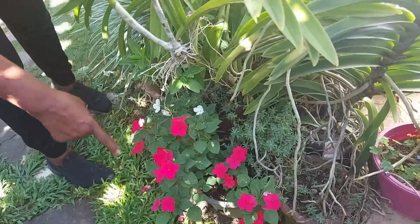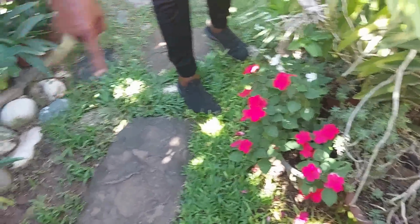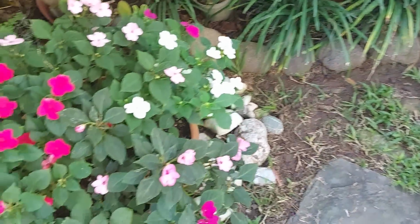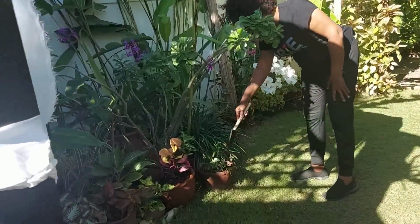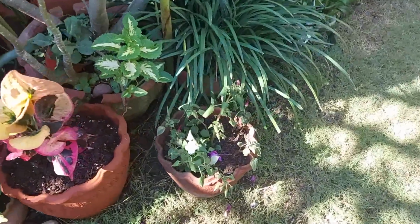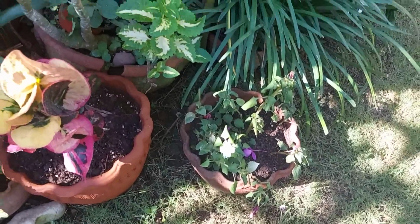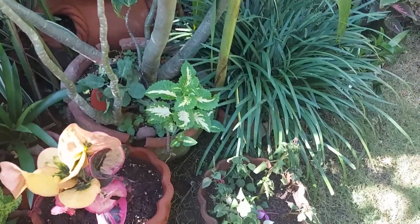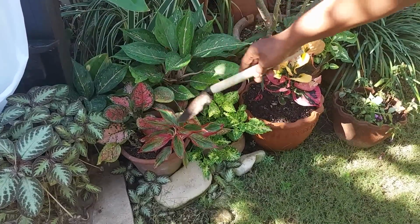I've also added some impatiens here. So they're on either side of the walkway. And then I broke some off and added it to this spot. This is just about 2 days now, so it will take a little time before they start to look up. But I find with impatiens, you have to be careful how much water you give them, because if you overwater, they will rot easily. I've done a combination here of different aglaonemias.